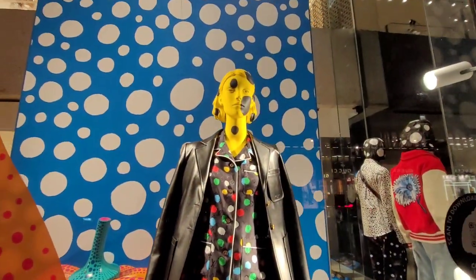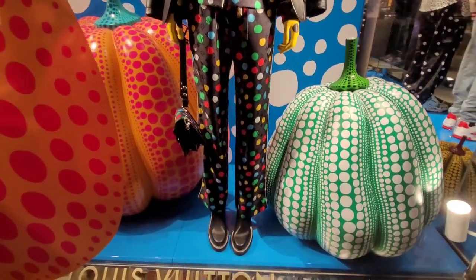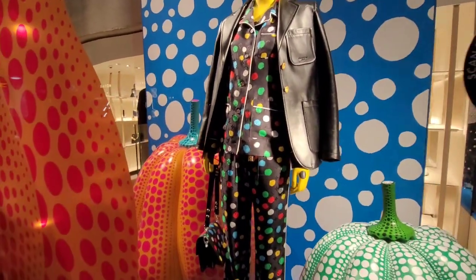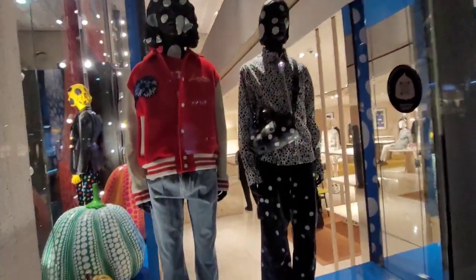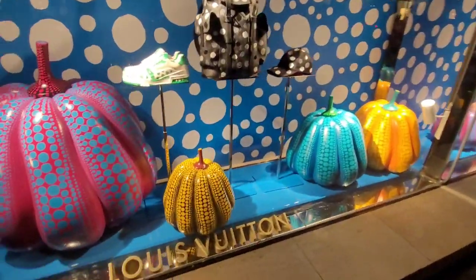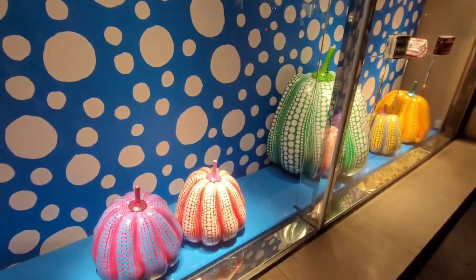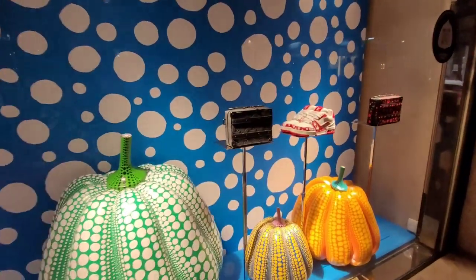Here we go. Oh, love the leather. They're a bit pyjama-y, aren't they? Are they pyjamas? Suggesting not with a leather jacket. The pumpkins. Have we got stuff going on around the side? We do indeed. And the collection of pumpkins. I tell you what, I wouldn't mind having one of those when they're finished with them. I like this pink one here. Very cool. I wouldn't mind having one of those.